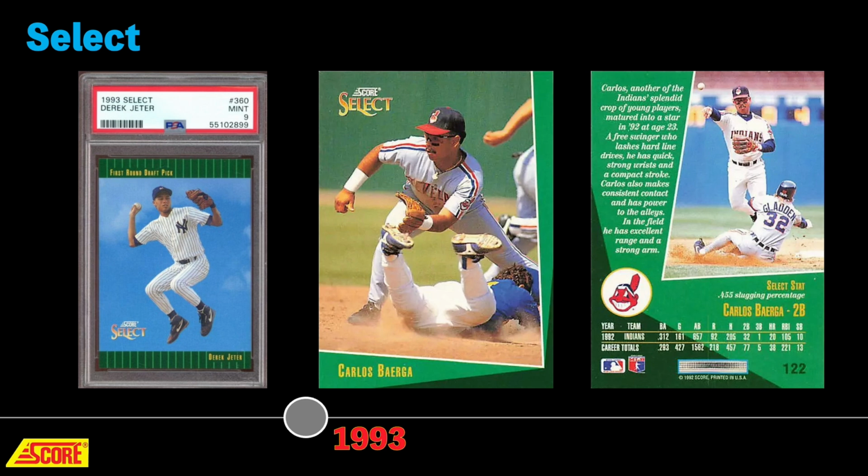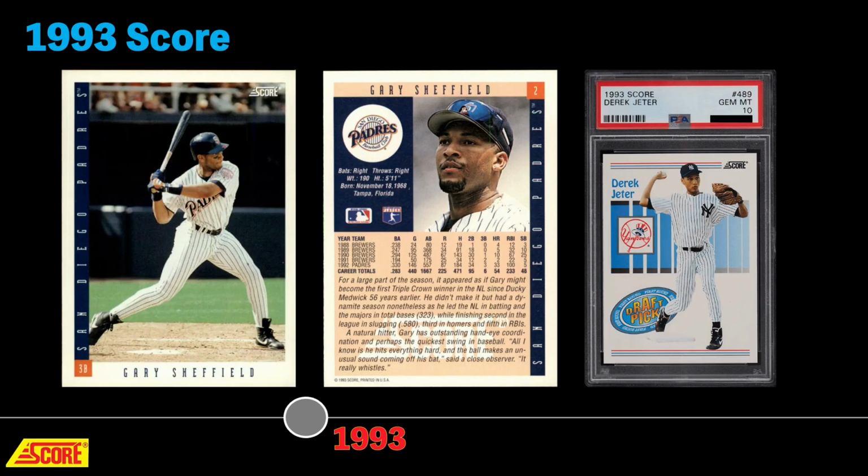In 1993, another set was introduced called Select, which was a tier in between Score and Pinnacle, a mid-tier product that they were trying to offer as well. Pretty decent looking cards, but I can't say that I recall buying or seeing too many Score Selects when I was a kid. In 1993, the Score cards with their white borders came back down to 660 card sets, also led by one of the more famous Score cards probably of all time, this 1993 Score Derek Jeter rookie card.